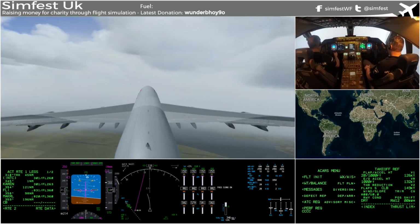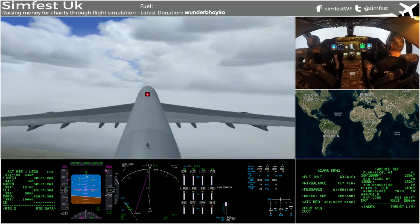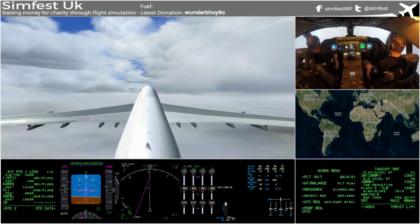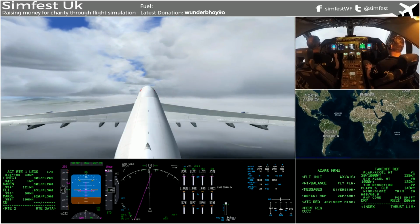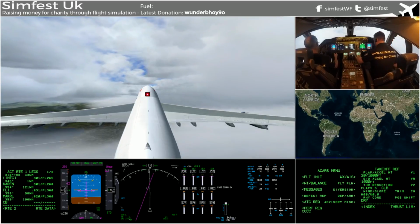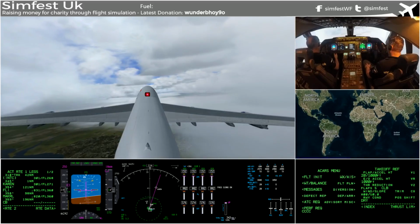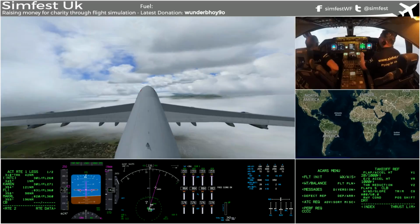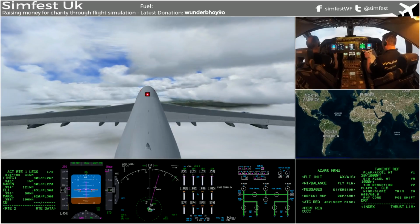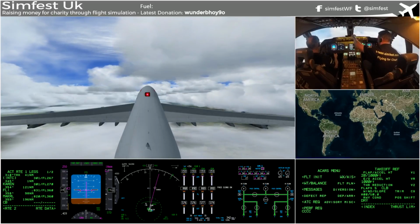Flaps 1, flaps up please. Top-notch crew made it happen. And flaps up, please. Flaps up. After takeoff checklist. Landing gear, up. Flaps, up. Air conditioning and pressurization, bleeds on. Altimeters, pressure standard, checked, cross-checked.